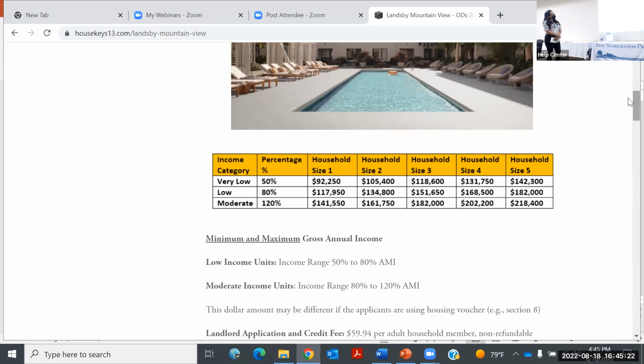What I will add is that if you do not see anything that you're interested in, I would recommend you create your My House Keys account to have that ready to go for when an opportunity does become available. Lo que recomendamos es que, si usted está mirando que en este momento no hay ninguna unidad que le interese, usted aún puede crear su cuenta y estar revisando para cuando sí salga una oportunidad que le interese.